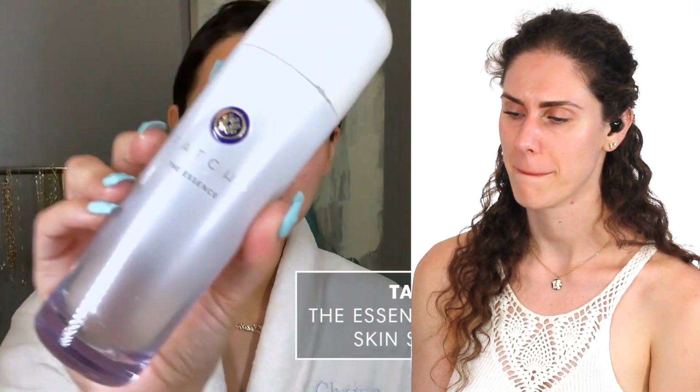So next I'm going to be using the Essence by Tatcha, and this is something that I absolutely love. This is also hydrating. It's a plumping skin softener, and what it does is it allows your serums, your moisturizers to really get deep into the skin, and I kind of like to just spread it on my hand.